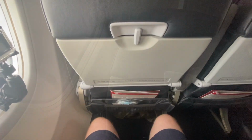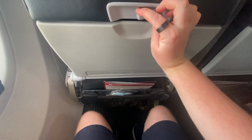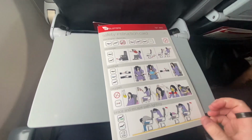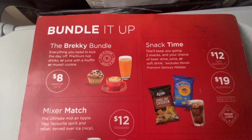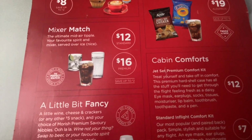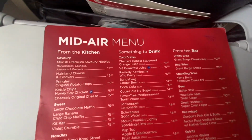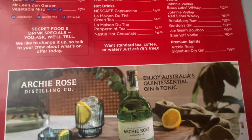All Virgin Australia Economy seats come with a standard tray table that extends but doesn't fold. It has a safety card and an onboard menu. The seat reclines 3 inches and has a coat hook. On all Virgin Australia 737s, there are 8 business class seats in a 2-2 configuration, and on the 800 series, 168 economy seats, with 30 being Economy X seats with extra legroom.